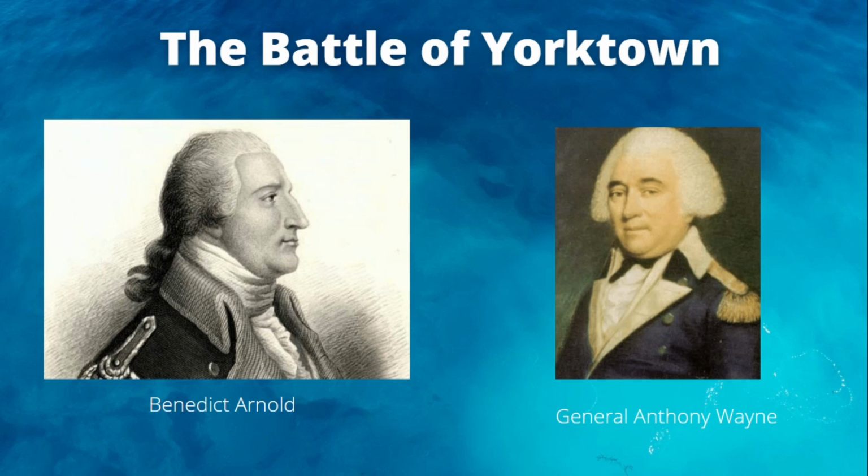On September 28, 1781, American and French forces surrounded Yorktown and began to bombard it. On October 14, Washington's aide, Alexander Hamilton, led an attack that captured key British defenses. Three days later, Cornwallis began negotiations to surrender, and on October 19, 1781, some 8,000 British soldiers laid down their weapons.